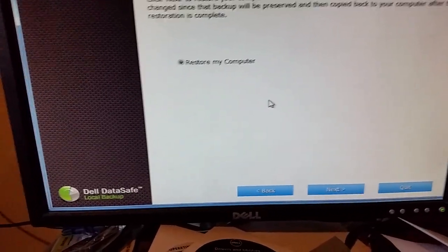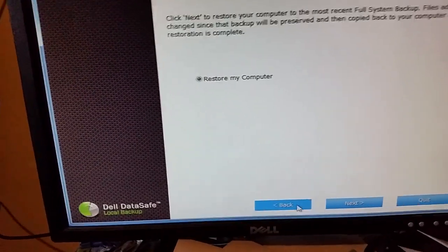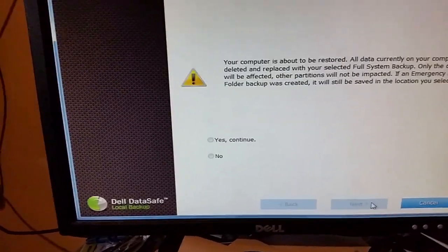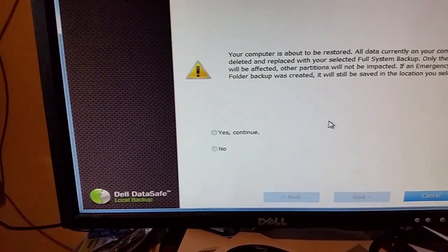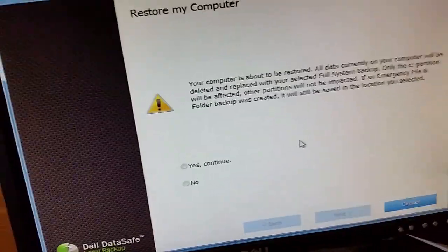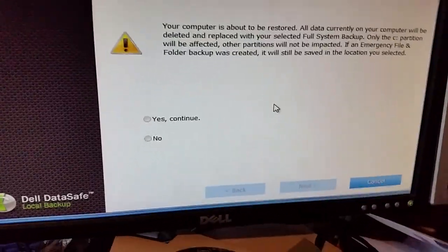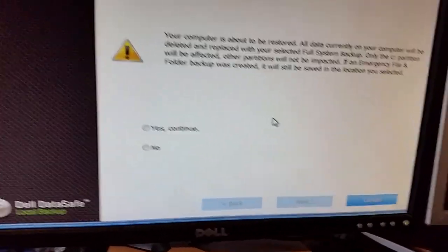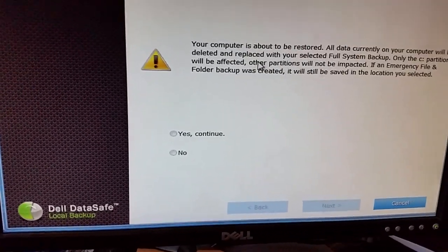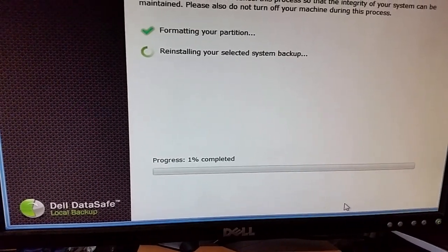Click next to restore your computer to the most recent full system backup. Okay, let me try the other option. Next. Your computer is about to be restored. All data currently on your computer will be deleted and replaced with your selected full system backup. Only the C partition will be affected, and other partitions will not be impacted. If an emergency file and folder backup is created, it will save the location you have selected. Let's try this.